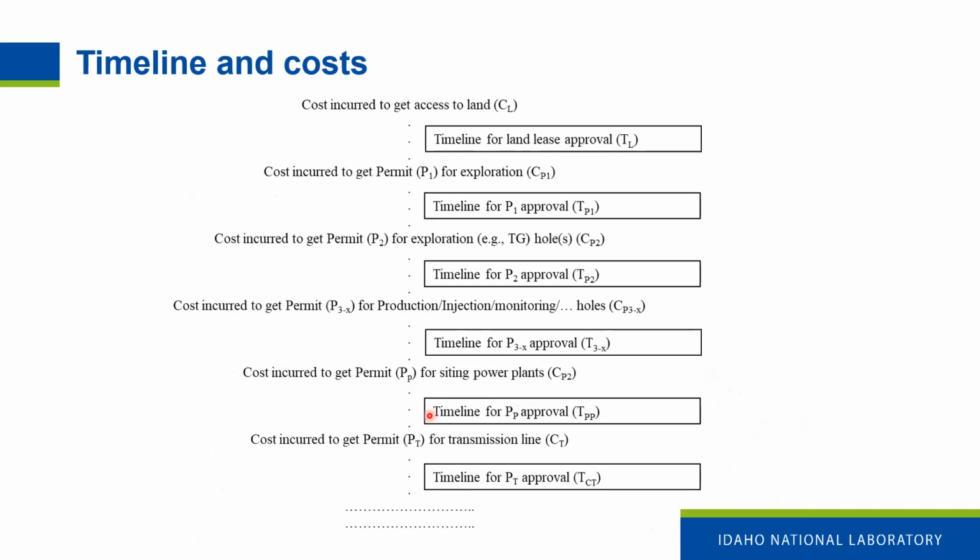For our study, we were more interested in finding the timelines and costs associated with different permitting issues. Permitting starts from getting access to the land and goes through to construction of the power plant and transmission lines. Throughout that process, developers have to go through a multi-layered permitting process. They have to apply for access to the land. They have to apply for a permit to drill temperature gradient boreholes, and so forth. Some of these activities can go in parallel, concurrently, and sometimes it's a serial process. They complete one process and then move to the other.